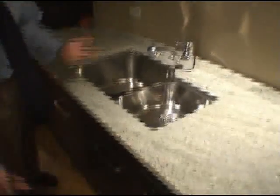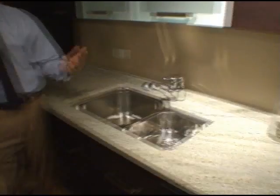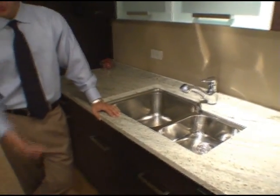Right. But again, the details of what you mentioned before: the double bolt undermount sink, Groy faucet fixture, 2.5-inch backsplash, 1.25-inch granite countertop, all standard. We're using KitchenAid appliances as a standard appliance.